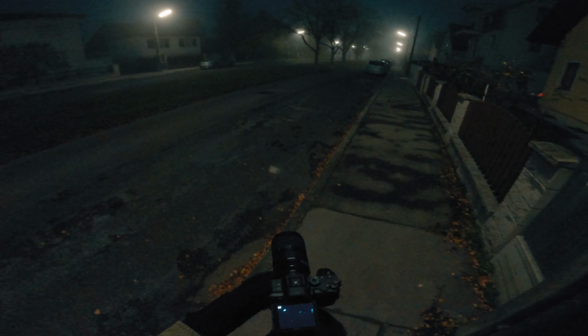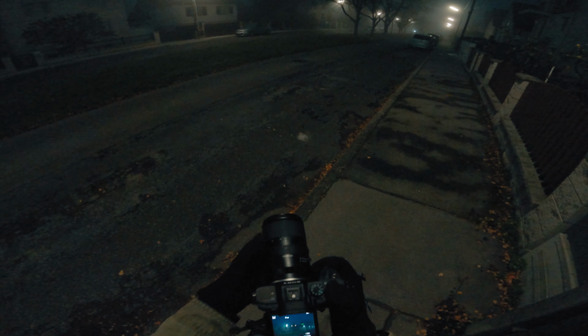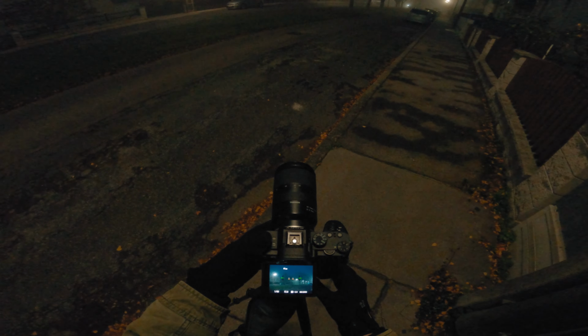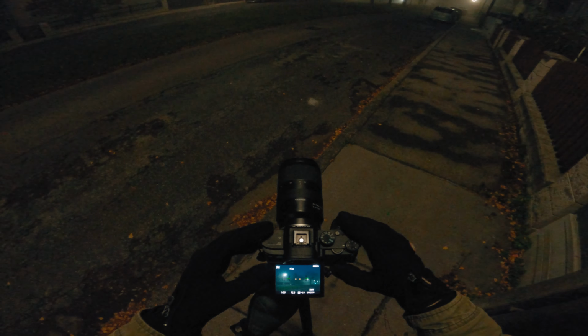Then, just to the side of the road, I found a nice angle to shoot the opposite side of the road. I was actually still setting up my shot as suddenly someone riding their bicycle was approaching the frame, so I spontaneously got the shot.